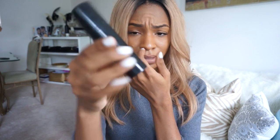Would I buy it again? Duh. This is MAC's Prep and Prime Skin Base. This is actually not called Skin Base Visage, guys. Base Visage is the French name of the product. So it's actually called Prep and Prime Skin. Okay, thank you to the people who corrected me in the comments. I appreciate you.